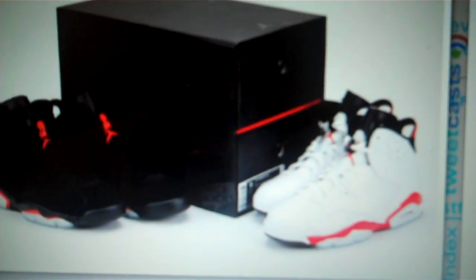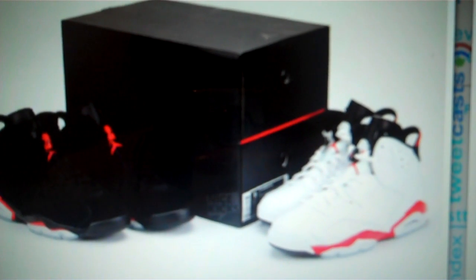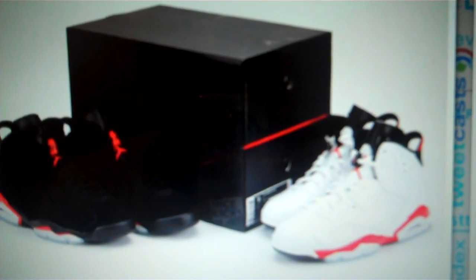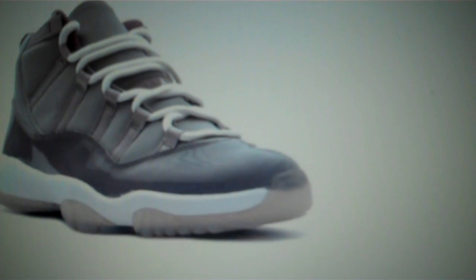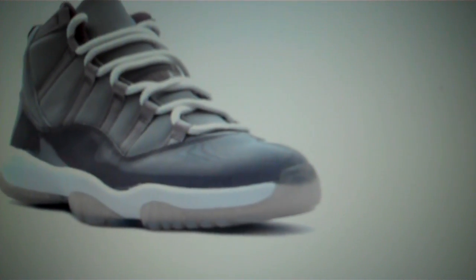Now, to get into the most hyped shoe that everyone was going nuts about, everyone was looking forward to, might not be a surprise. Like I said, you're going to see this a few times, people. The Jordan Cool Gray 11. And everyone wanted it. It's a dope colorway. I mean, it says cool gray, so you know this is cool.